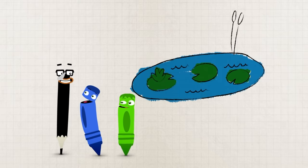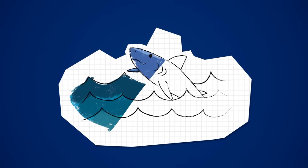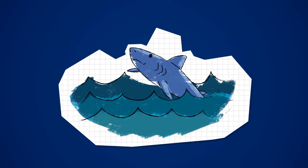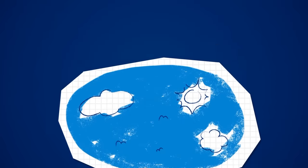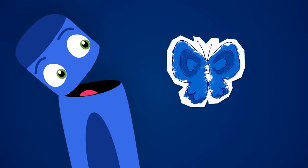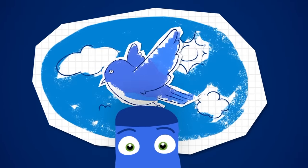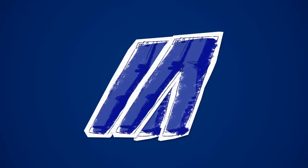This is how you color a pond. Hey, it's Blue, we see you. Come and show us what you do. Paint the sky a shade of blue and the great big ocean too. A blue shark and butterfly and the blue bird flying high. Blue jeans are fun to wear. How about another pair?